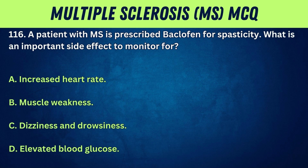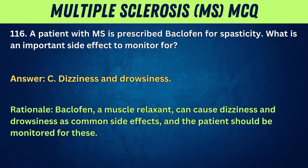116. A patient with MS is prescribed baclofen for spasticity. What is an important side effect to monitor for? A. Increased heart rate. B. Muscle weakness. C. Dizziness and drowsiness. D. Elevated blood glucose. Answer: C. Dizziness and drowsiness. Rationale: baclofen, a muscle relaxant, can cause dizziness and drowsiness as common side effects, and the patient should be monitored for these.